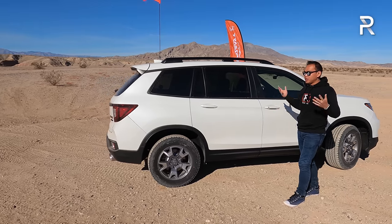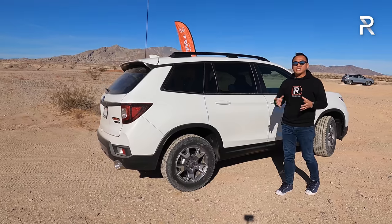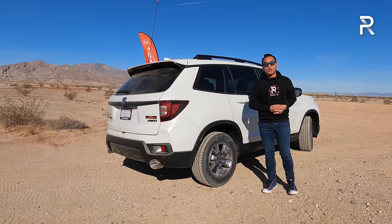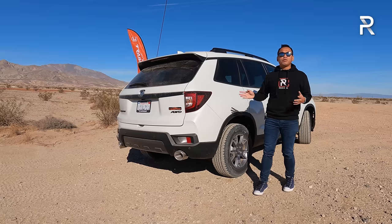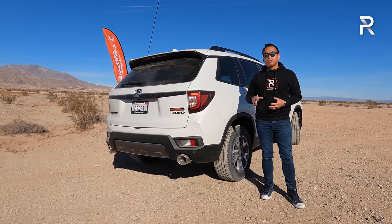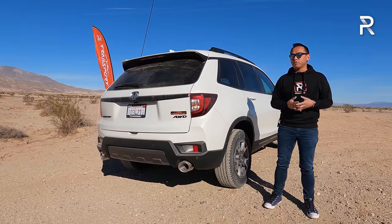But with all that said, this is still a really excellent choice if you guys want a more proven mid-sized family crossover. Now, speaking of which, this new Passport is already on sale, and it starts now at $37,870 for the base EXL. This is about $6,000 more versus the previous 2021 model because Honda got rid of the base Sport trim, but they did, of course, add more equipment. The Trailsport model that I'm driving here stickers for about $44,000 with destination, which is $1,225.